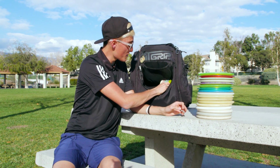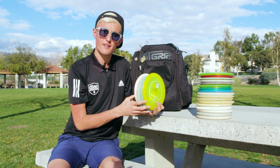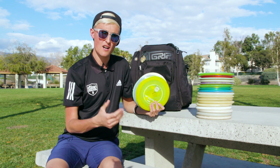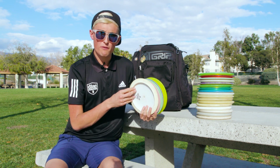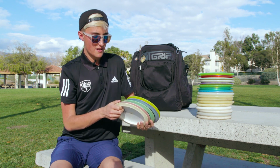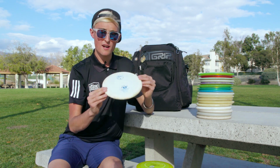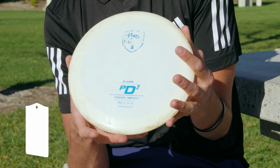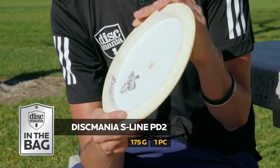Going to PD2s, I'm carrying 5 currently. It kind of changes throughout the year. If I'm playing a shorter course, I may take one out, or if I'm playing a longer one, put another one in. But I feel like most Discmania players have a PD2 in their bag just because they're a phenomenal disc. Starting off with most understable, I don't know what run it is, but it's kind of like an older soft S-Line run. This is my forehand slash flip up slash roller PD2.